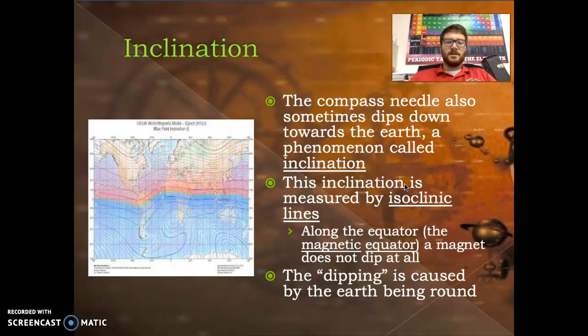Inclination is kind of the opposite thing. And it has to do with the compass needle and how it dips downward towards the Earth. So whenever you hold a compass, hopefully you've held a compass before, it's kind of stuck where it is and can swing around to always point north. However, it can't really go up or down because of what it's fastened to.